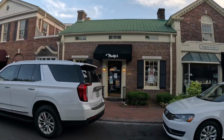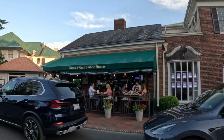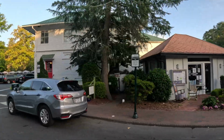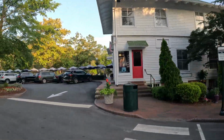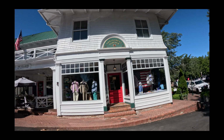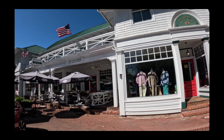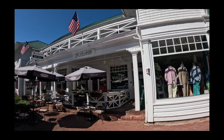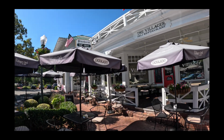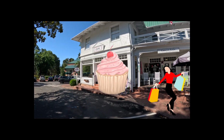This is on Chinkapin. Several stores. Shout out to our favorite place to get vinegar and oil. If you're in the market for some gentlemen's clothes, they have very high-end clothing here. Very classic tailoring. The Villager restaurant, fantastic breakfast. The owners are local and so kind and real part of the community.